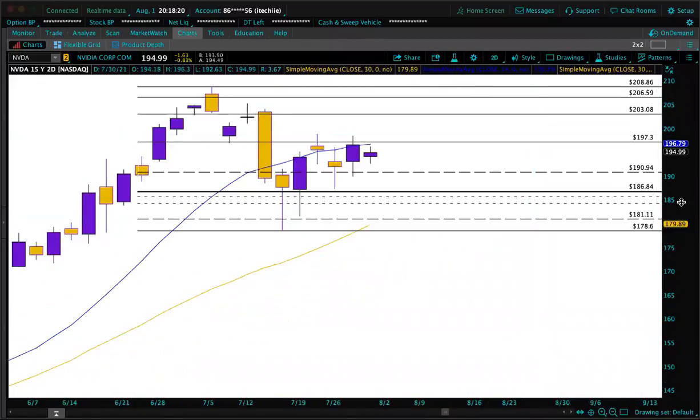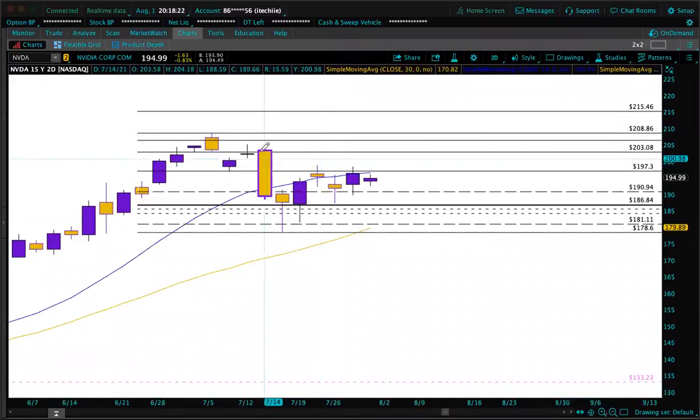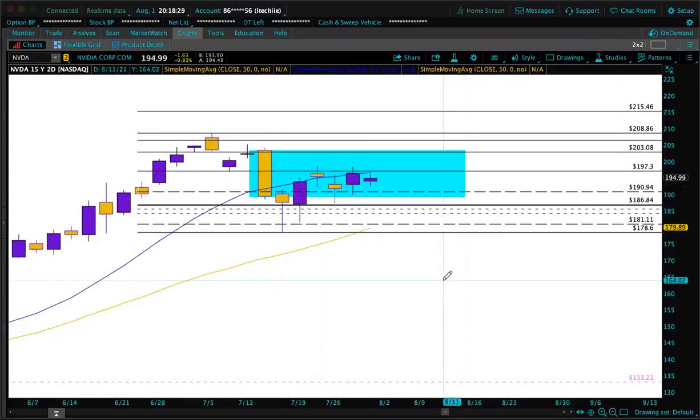We have an inside bar, trading within the range of this candle here. Actually, let me highlight it. So this would be the range you want to play. And with 2-day and 4D charts, you're looking at 2 to 4 week plays. Why do I say that? Because you have a bigger picture here. So I want to play the top range. If we can get a close above 197.30, we have 203 to 208 en route.